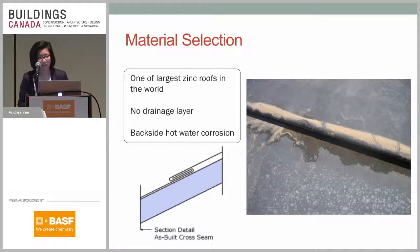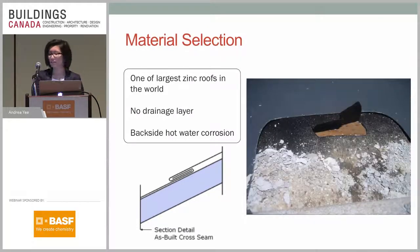At the time, they estimated the cost to replace this roof to be around $8 million, because this is one of the largest zinc roofs in the world. Zinc normally is supposed to perform for a very long time, say like 100 years. But if it's not designed or implemented correctly, you're going to run into issues and holes like this, and very costly repairs or replacement. So had they had a consultant or enclosure engineer involved in the earlier processes, they could have potentially flagged this issue and prevented this costly repair or replacement for this roof. And this is just another photo of the corrosion that our colleague saw.